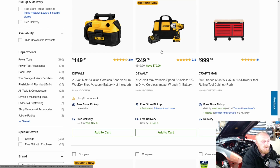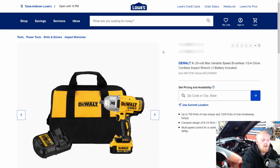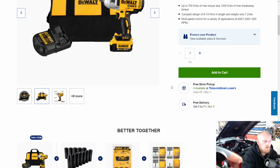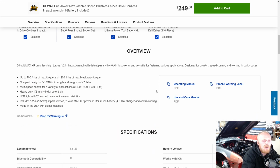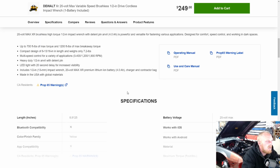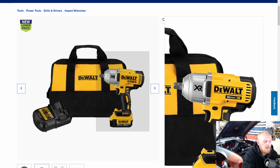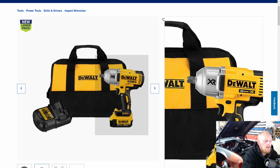Here you have the 20 volt brushless XR half-inch drive impact for $250, down from $320. It is going to come with a charger, a bag, and a 4 amp hour battery. This is going to have up to 700 foot-pounds of max torque and 1200 foot-pounds of breakaway torque. So a pretty decent little impact driver there.